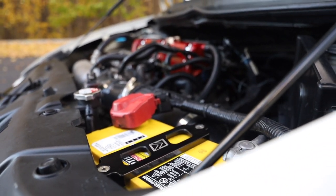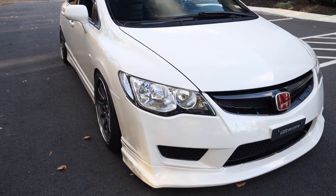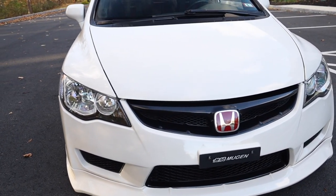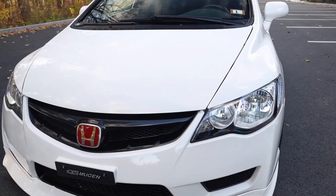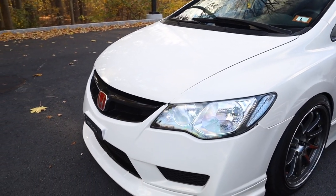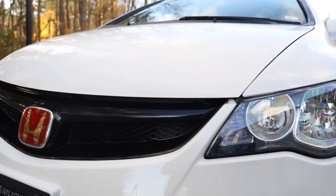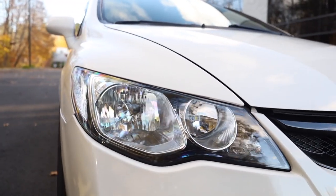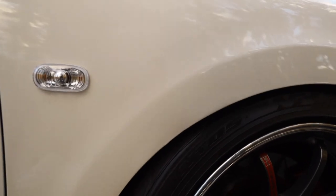Alright, so now to my exterior mods. Obviously, I do have a front and a rear OEM Type R conversion kit. Like I said, I'll link down a couple places where you guys can get this stuff. I got my front bumper local, I got my side skirts, front lip, and rear bumper online. I got my fenders with the turn signals and my trunk from DR Osojdmparts on Instagram, go check them out.